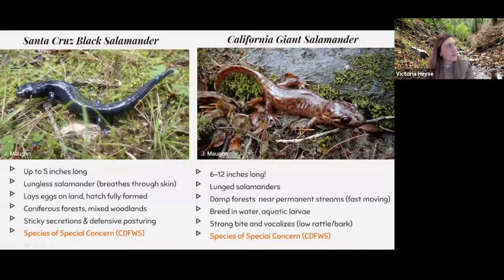Really quickly, I just wanted to mention a couple more species that are around the area. You're not as likely to come across them. One of them is the Santa Cruz black salamander. Another lungless salamander that lays its eggs on land. They hatch fully formed. You'll be an expert by the end of this presentation. They prefer coniferous forests, and the salamander, for defense, likes to make its mucus very sticky.